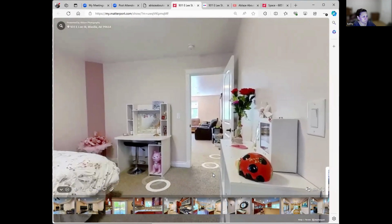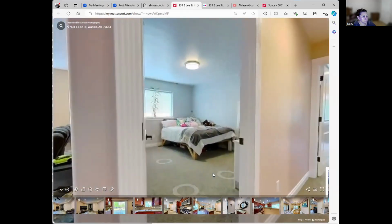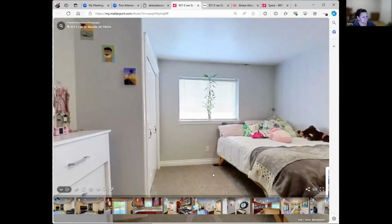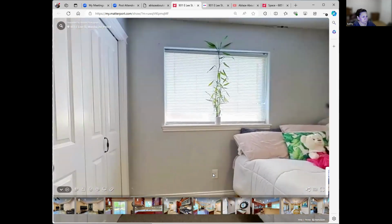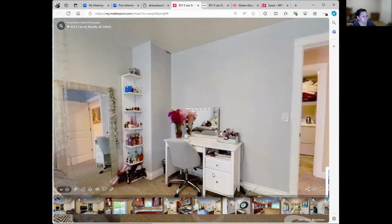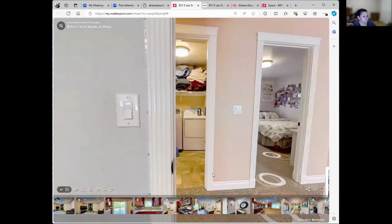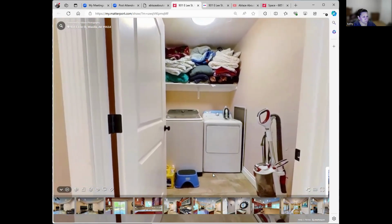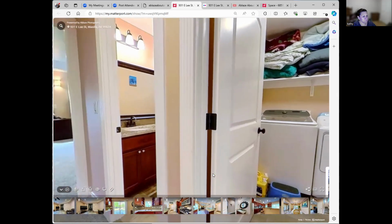This is a walk-in closet here. And then right across is bedroom number 3. Again, a nice size bedroom. And you can tell that the person in this bedroom likes to have lighter paint colors, so you can see. Directly across from this is where the laundry room is. Laundry is separate from bathrooms. It's not in the garage. It is on the same level as all the bedrooms, which is super convenient.